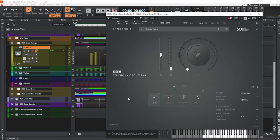We've listened to the Spitfire Audio BBC Symphony Orchestra Discover, which is a free version. Let's now listen to the same orchestration parts of violins 1-2, violas, cello, basses, same piece of music, but this is the paid core edition of the BBC Symphony Orchestra.